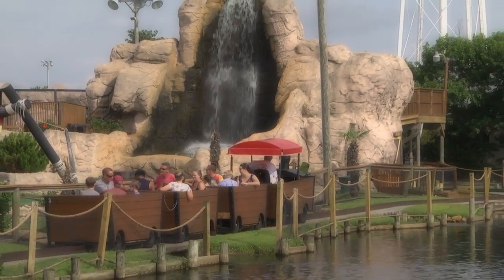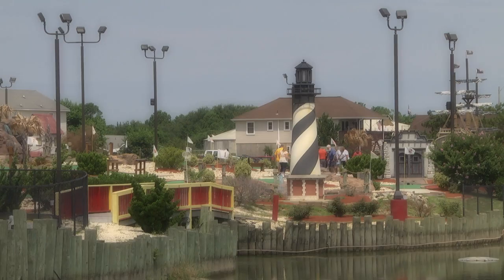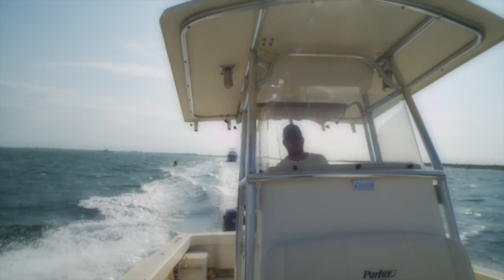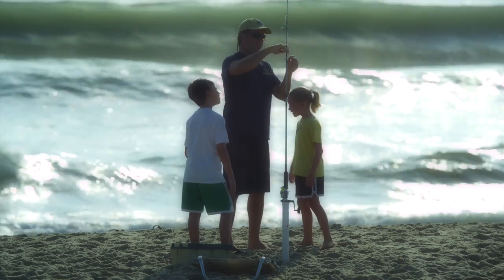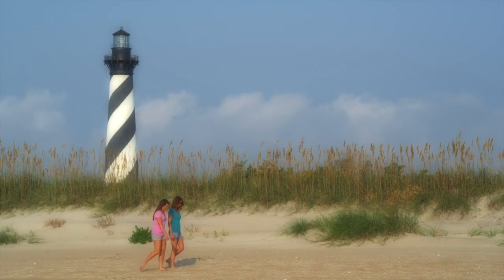The family vacation means a lot of different activities. They can be as simple as miniature golf all the way up to a deep sea fishing expedition. That's right, Tony. And we got things to do. We got laser tag. There's 3 national parks, a state park, and 2 wildlife refuges.